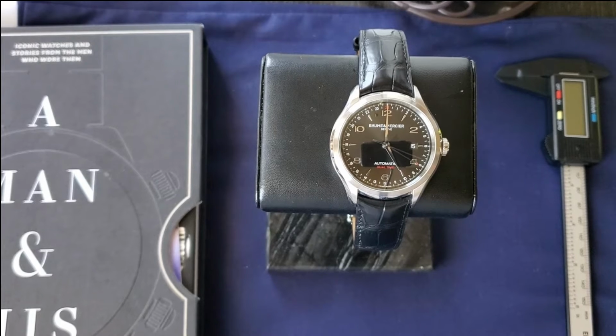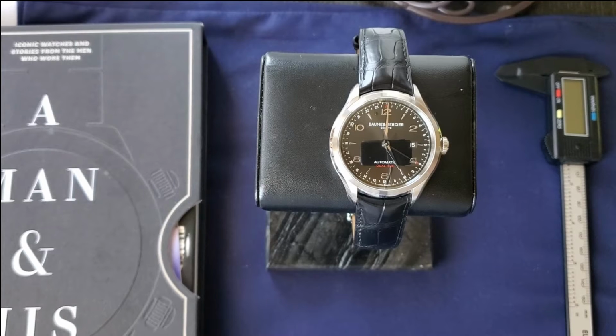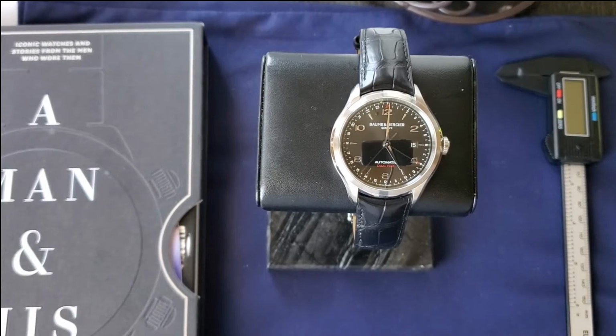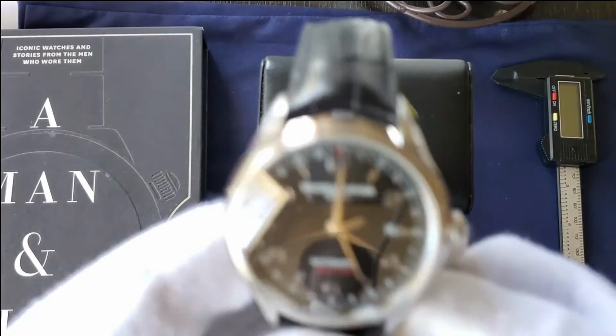So they have a lot of different collections, but this watch I picked up today is the Clifton Dual Time, which is obviously a part of the Clifton collection. This watch normally retails for $3,450. And I paid $1,130 back in October for this one, which is a steal when you look at what you're getting, in my opinion. And speaking of what you're getting, let's just go ahead and take a closer look at this one.